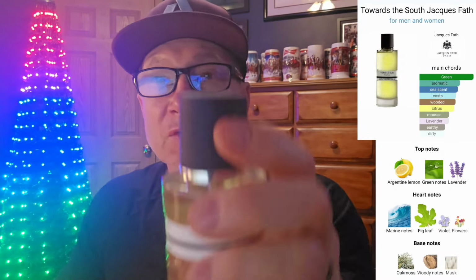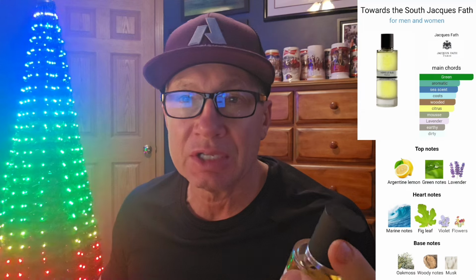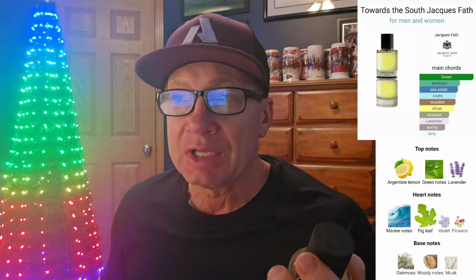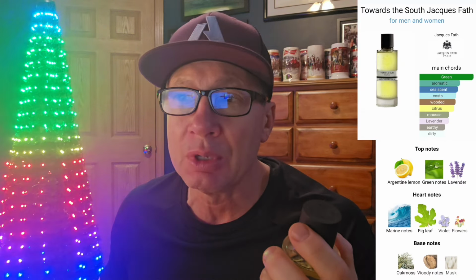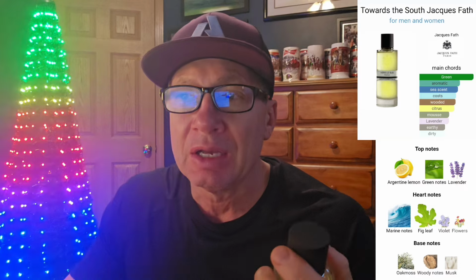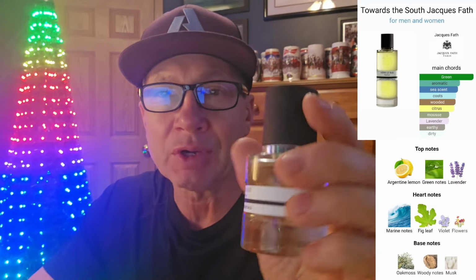All right, Vers le Sud, which is "towards the south" translated, is like a green aquatic fragrance. A lot of depth and character, this thing. It's definitely not your typical aquatic fresh fragrance. There's a nice fig leaf and oakmoss on here, a little bit soapy too. It's fresh. As it dries down, it gets woody. Really nice aquatic, and the lemon off the top and the lavender are just really uplifting and fresh.